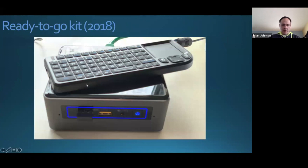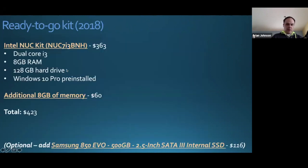And then let me show you the one that I just picked up. This is more for my customer engagements. This is one I just picked up a couple months ago. This is another Intel NUC kit, but everything was pre-snapped in and ready to go. So it cost me $363. This is a dual core i3 with 8 gigs of RAM, 128 gigabyte hard drive, and it's got a Windows 10 license with it, which is nice because I wanted that for a different purpose.